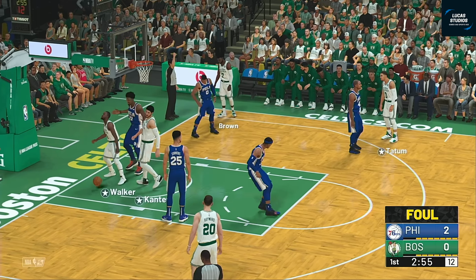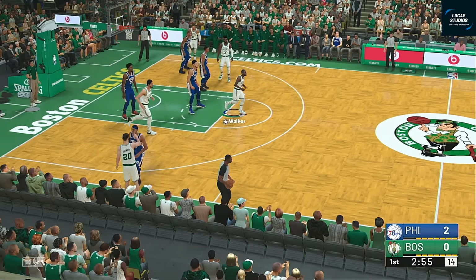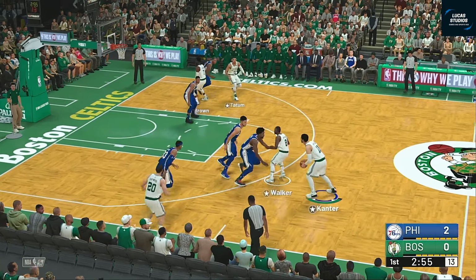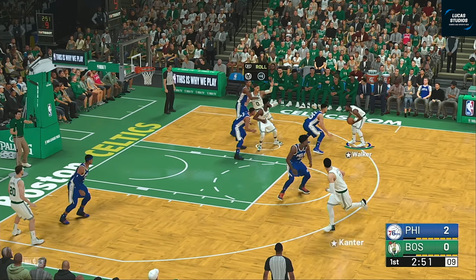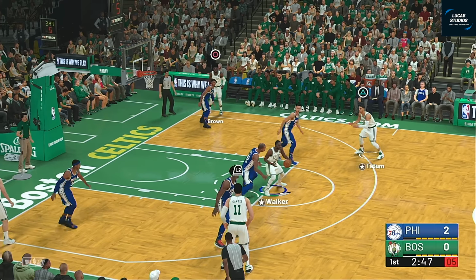And there's the call on Joel Embiid. That is his first foul of the game. And just over a minute played here in the start of the game. Walker surveying the floor. Shot clock at 6.